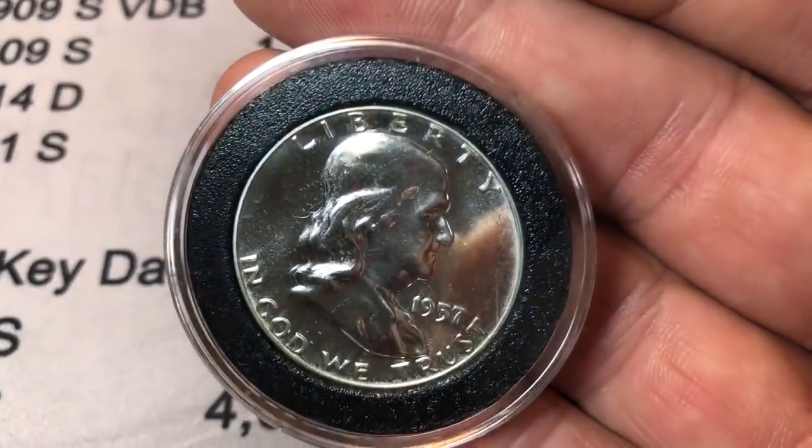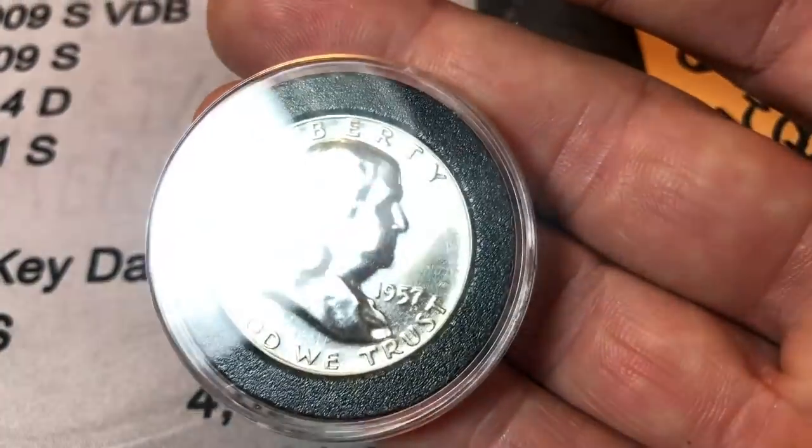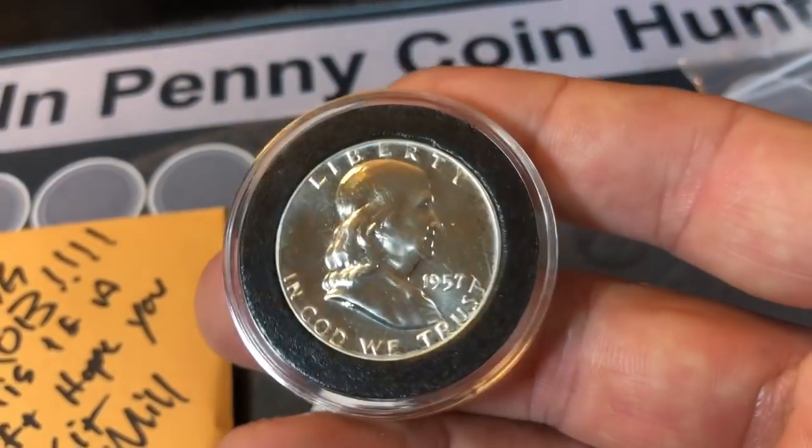Do I like it? Absolutely. I'll be adding this Benji to the collection. Wow. Thank you so much, Big Mill, for the Big Ben.